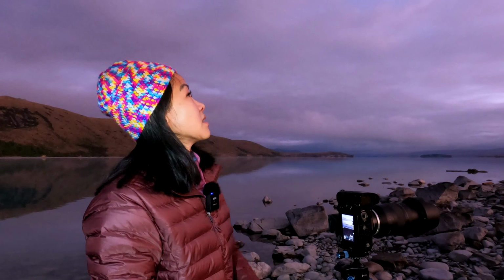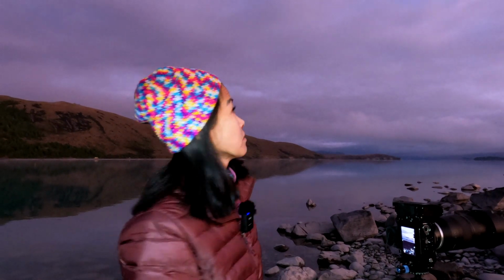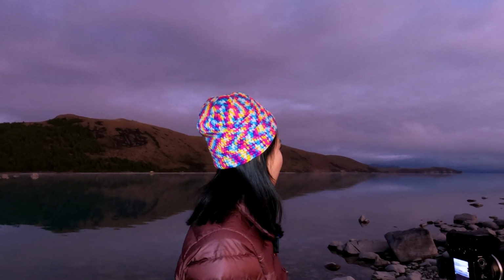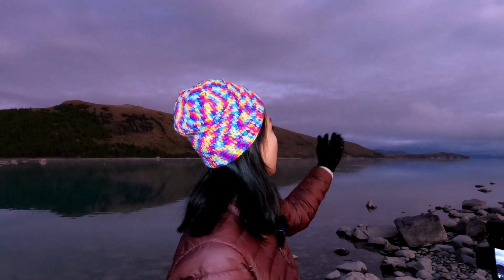So, sun has risen now. I think it's right on sunrise. Not sure if you can see a bit better now. Just the water behind me. Starting to see a bit of blue come through, but as the light lifts, you'll see just the beautiful turquoise water. And that's a result of the glacial meltwater, which is coming from the Alps.